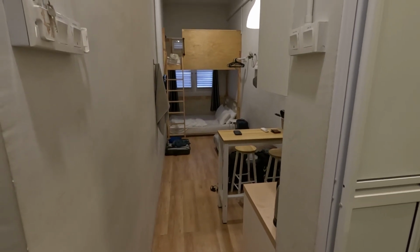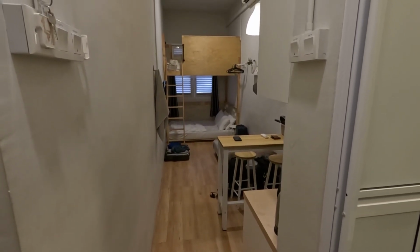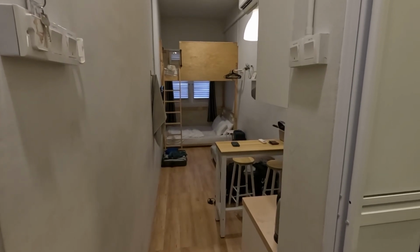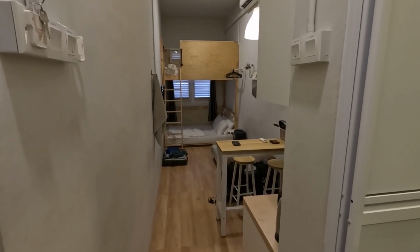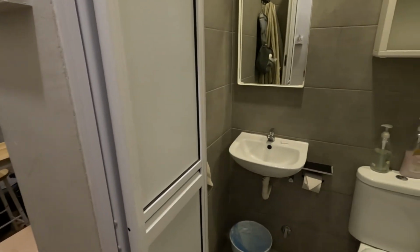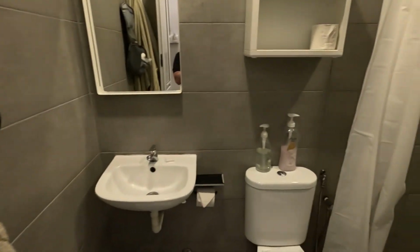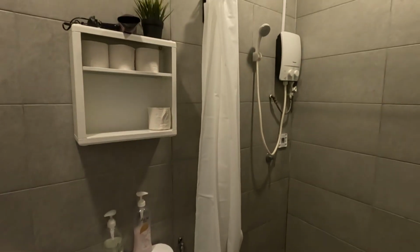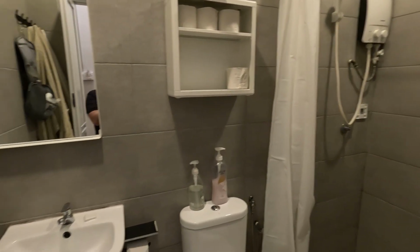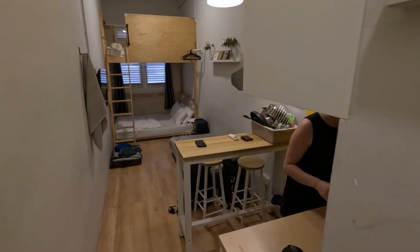Okay, this is our home for the next 2 weeks here in Georgetown, Penang. It's not much. It's not the best place we've ever stayed, but it's also not the worst. Right as you enter the unit, you've got a bathroom here. There's at least hot water for the shower. It's not fantastically clean, but it's not horrible.